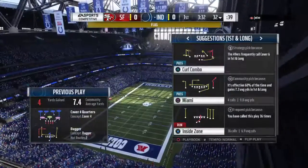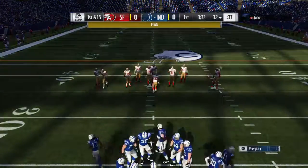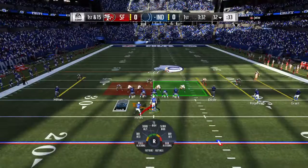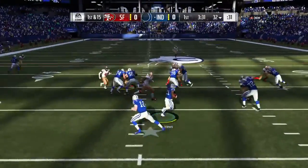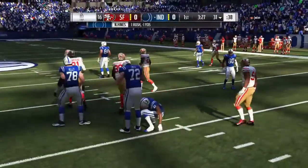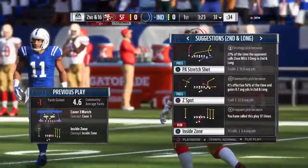That's going to set him back 5 yards. The delay of game backs him up 5, 1st and 15. They'll run it now out of the gun. And he will lose yardage here to the 31-yard line. It's a loss of a yard there, and now 2nd down.